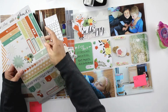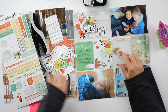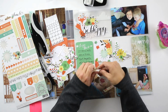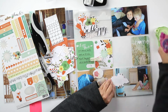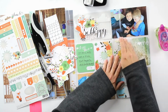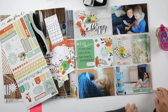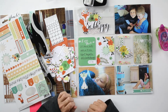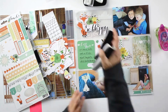I decided to repeat the floral here, and that's repeated in several places throughout the layout. And then this is a transparency card that I created myself, and because this is the back of it, I wanted to add another floral embellishment, and then I used the washi tape to attach it to the pocket itself. And these arrows made a really cute little embellishment just to staple to the pocket.